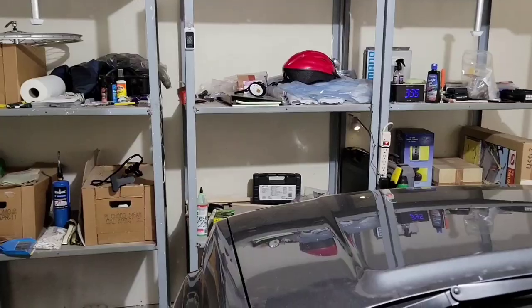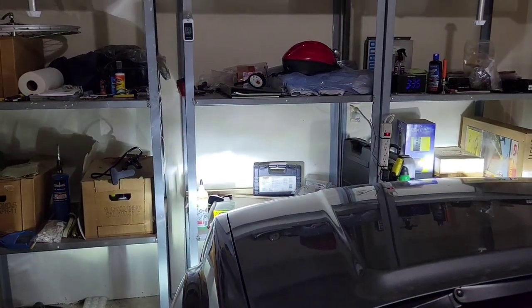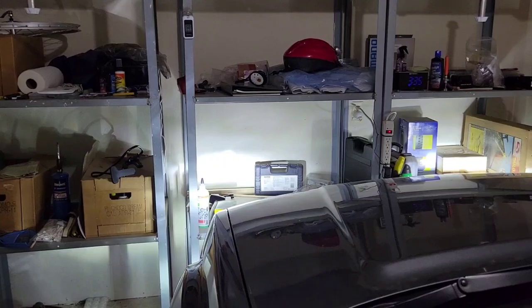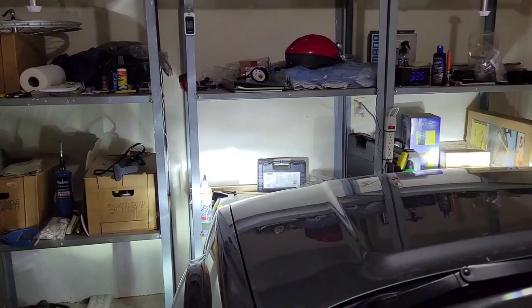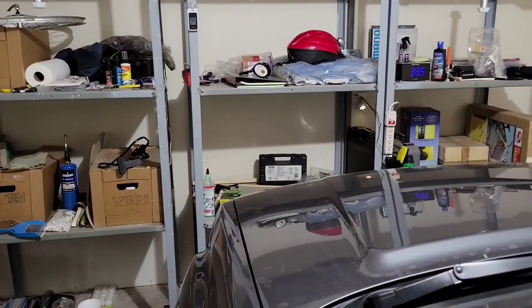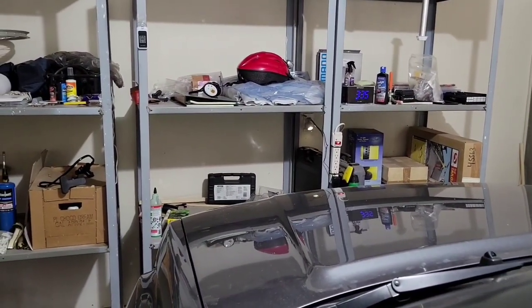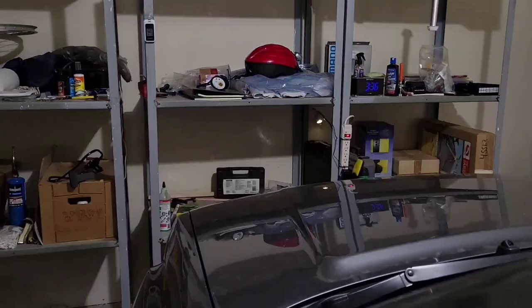So, keep on watching. Okay, LED headlight bulbs are equally as bright as the halogen bulbs. That's the low beams, the high beams, and the light turns on and off instantly. As a result, you can send Morse code messages with your high beams, SOS, S, O, S.